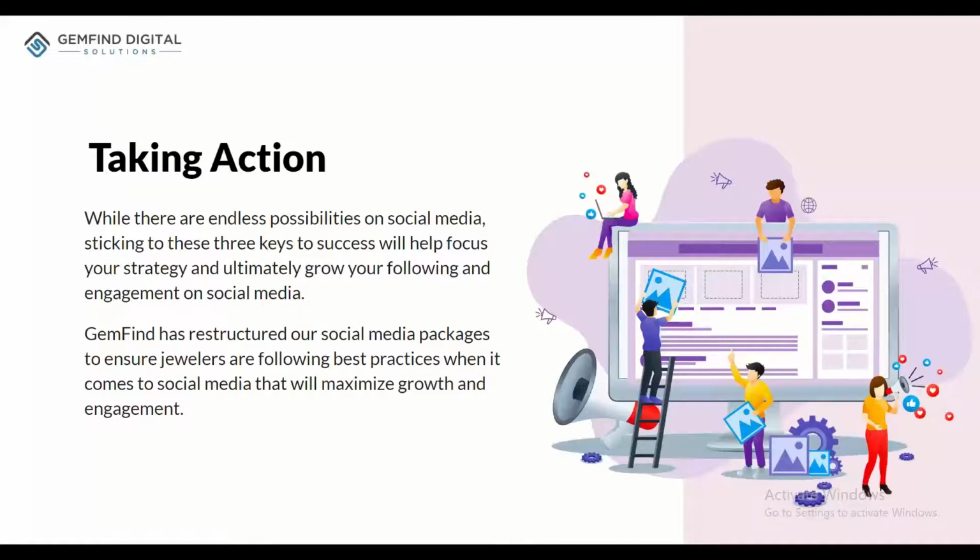Yeah, so the key there is really just take action, just try it and see where it leads you. Create a process that helps you continually create content. And ultimately, if you stick to these best practices that we shared in this webinar and you really just stick with it, you will start to see growth and engagement.